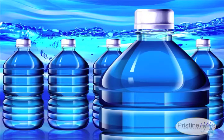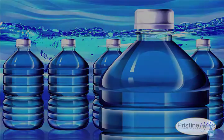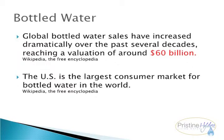Now let's take a look at some of our bottled water options. Bottled water. Global bottled water sales have increased dramatically over the past several decades, reaching a valuation of around $60 billion. The U.S. is the largest consumer market for bottled waters in the world.